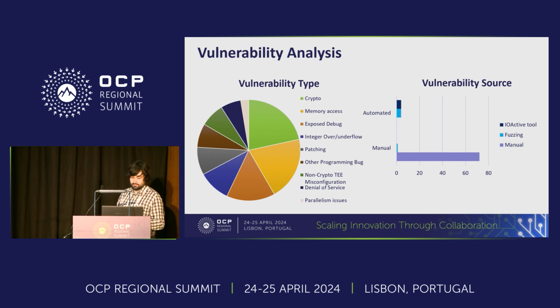will make up the balance of sharing between them. But crypto vulnerabilities are pretty big. This isn't necessarily vulnerabilities in the crypto library itself, but it could be anything from misconfiguration to bad key management, to a personal favorite of mine, a device that when it got a little bit too hot would just turn down the number of cycles it did for crypto.